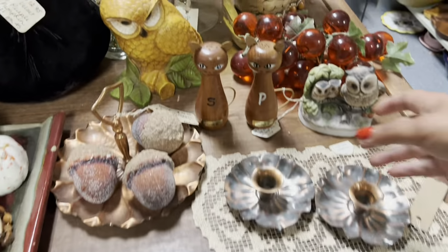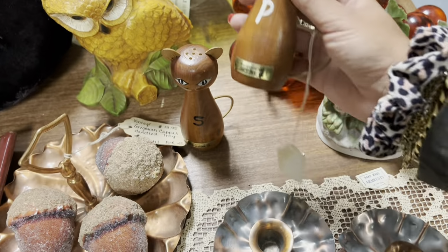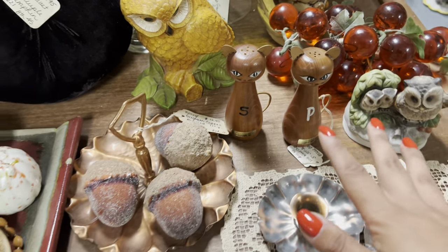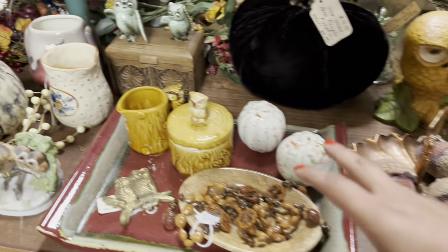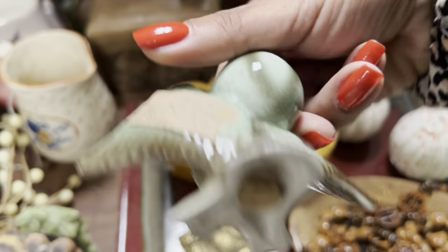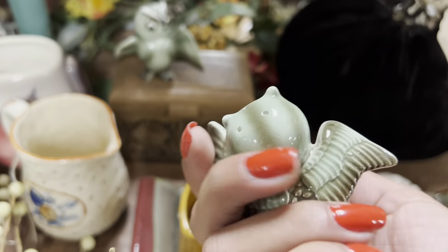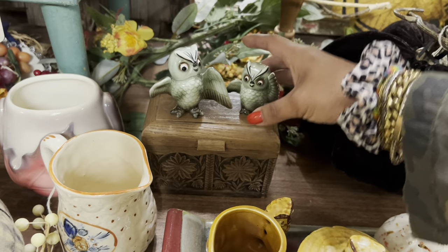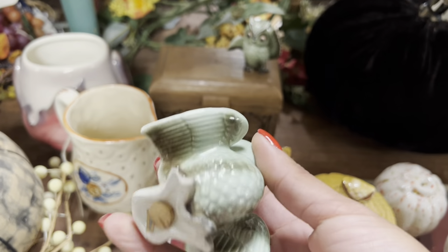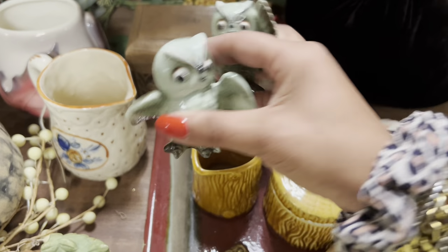All right, so the first thing I notice are these cat salt and pepper shakers. Don't like that you can see the glue. How much are they? $11. That's a little steep for me, a little plain Janie. But these owls are incredibly unique. I've actually never seen this pair before. It's a really strange color too. Normally I'm extremely thrifty, but even at $11, I know I can make money off these. I'm gonna go ahead and grab them.